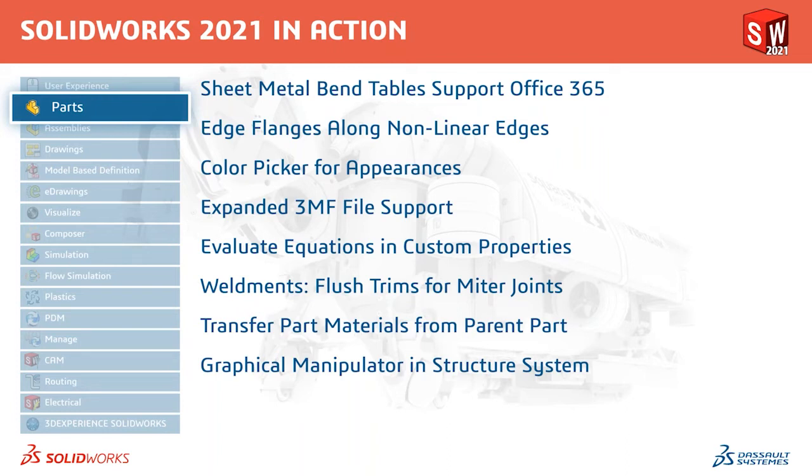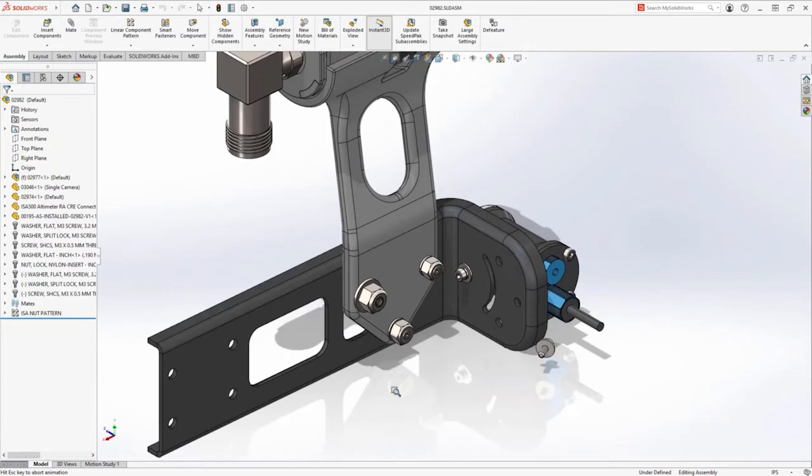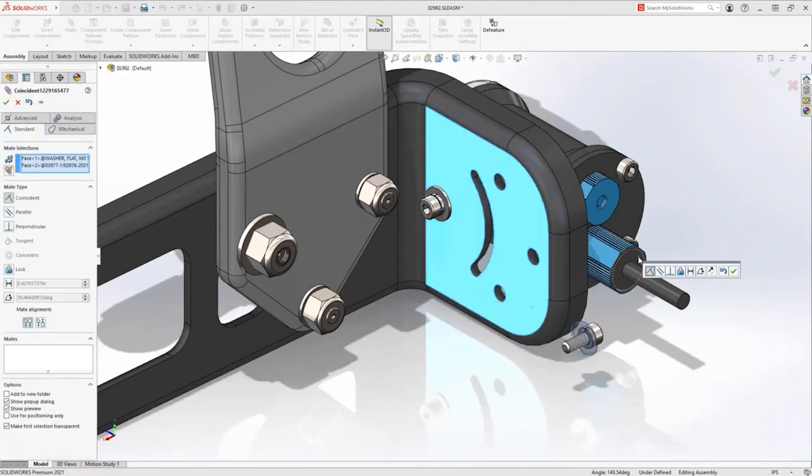Let's move on now to the assemblies. In the assemblies environment, we have divided the enhancements into two main sections: overall enhancements in the environment, and assembly performance enhancements. So let's get started. The first thing we're going to do is look at this assembly. You see that we're creating a mate between those two items.